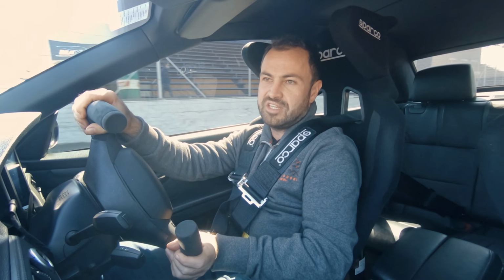But it really hasn't been easy. This project is into its third year now, and the owner and the builder worked tirelessly through the weekend to get this car ready for us to film. It's very much still a work in progress, but it's already very, very good to drive.